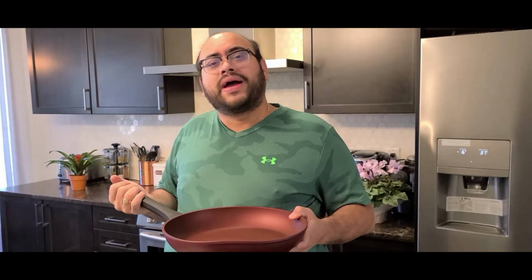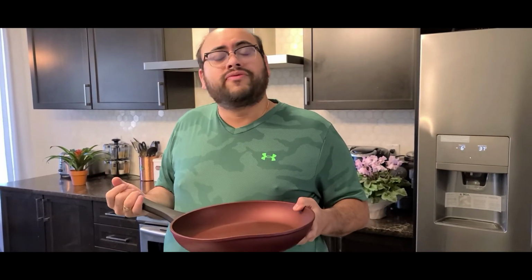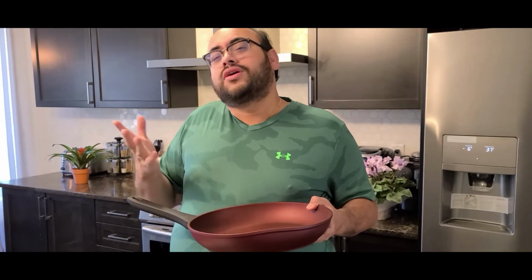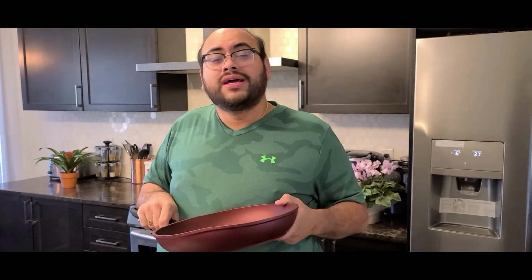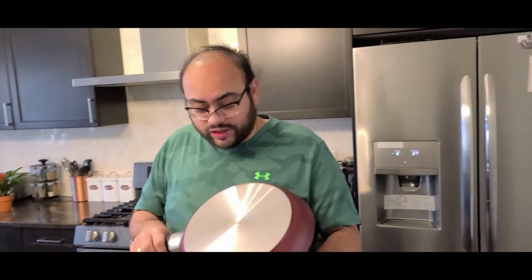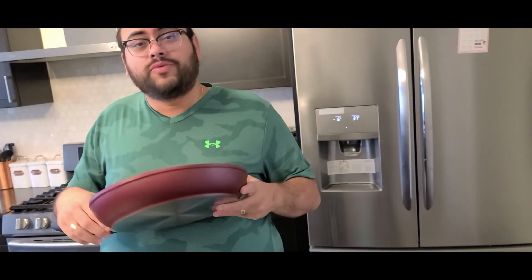The very basic pans, the cheaper pans, are made from pure aluminum. Aluminum is a good conductor of heat, okay? But the problem is it's not dishwasher safe, and it can spoil very quickly. The other one is stainless steel. Stainless steel is great, but it does not give you good non-stick properties. And copper, while it's an excellent conductor of heat, is very difficult to maintain. It changes color.